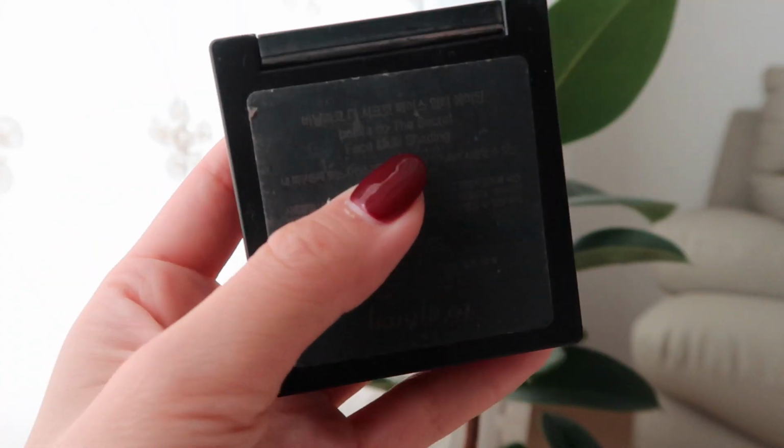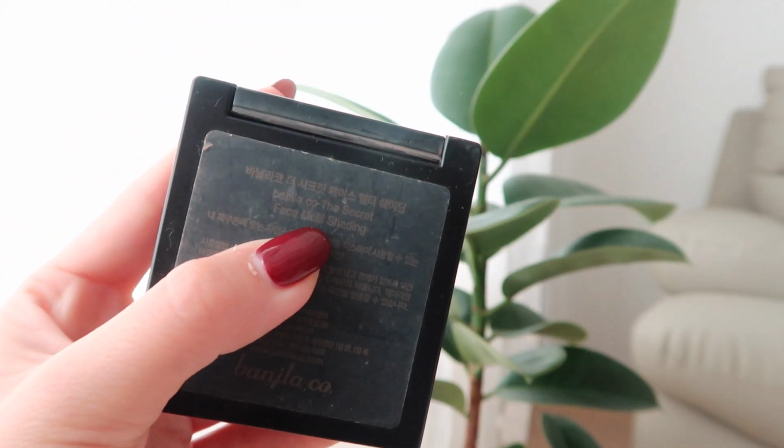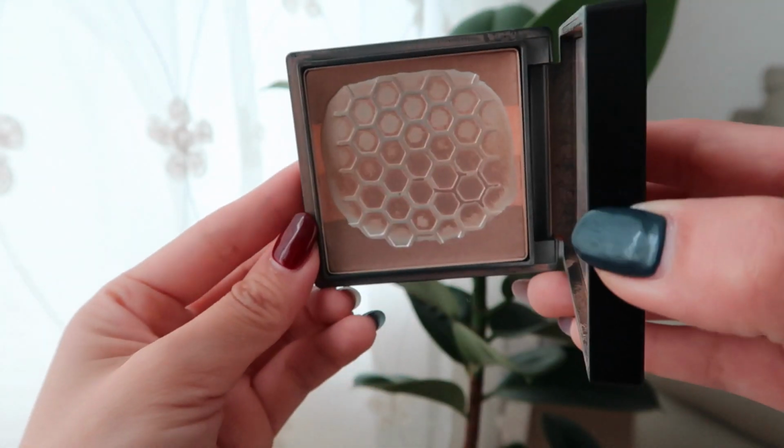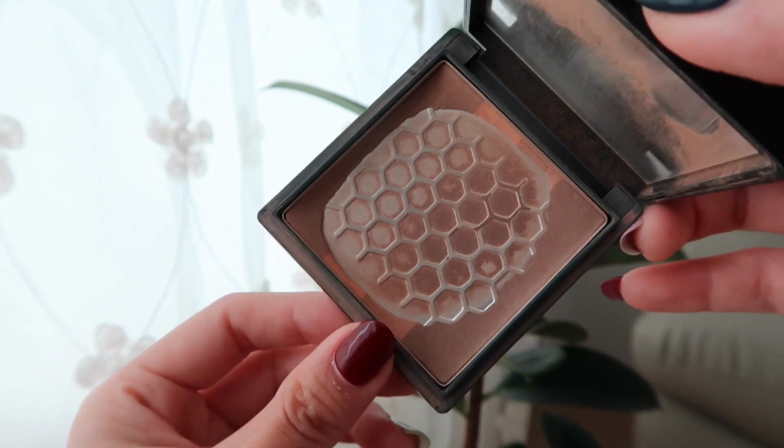Next, we have the Banila Co multi-shading, and I hit pan on it, and it's really hard for me to use all of the ones on the side, so I'm probably gonna break it and move it to the middle, but it's basically an empty. I've had this forever, and compared to the other contouring palettes that I own, I feel like this was the darkest out of the Too Cool for School, the Etude House, and Innisfree that I've tried. So Banila Co, I think they do a great job with it.